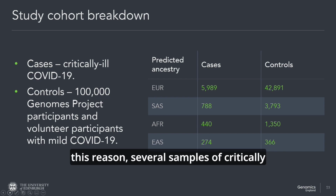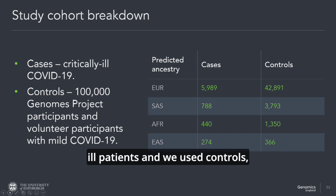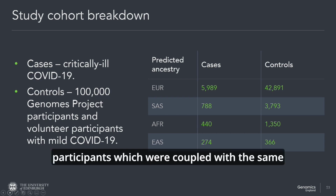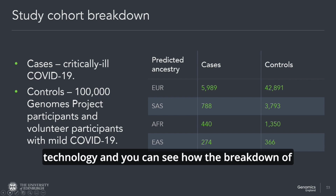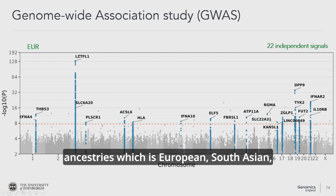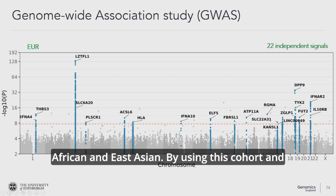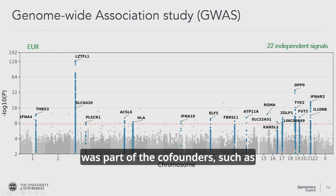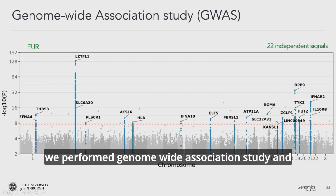You can see here the breakdown of cases and controls that we used, and this spans across 4 different predicted ancestries: Europeans, South Asians, Africans, and East Asians. By using this cohort and also a logistic mixed model regression, which can control for confounders such as population stratification that, for example, produce spurious signals, we performed a genome-wide association study. You can see the results of this study here with this Manhattan plot, where the strength of association, the p-value, is on the y-axis, and the position in the genome is on the x-axis.